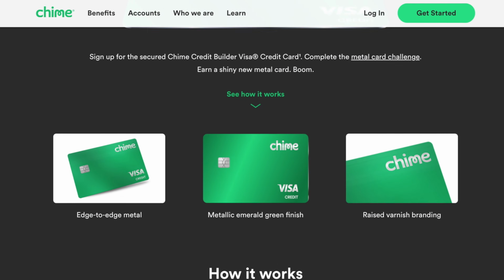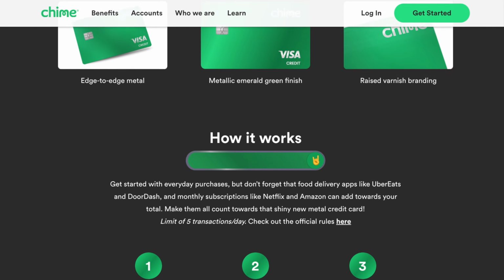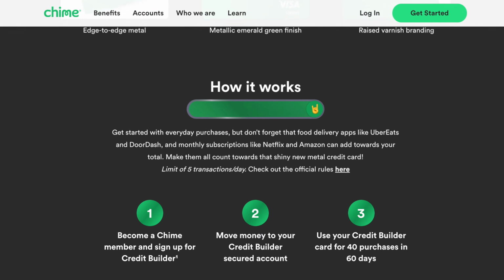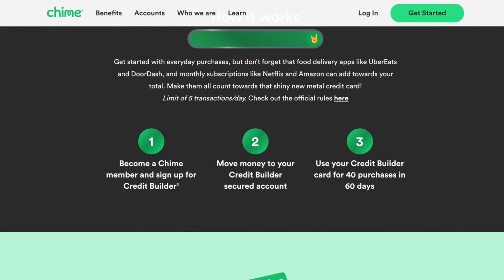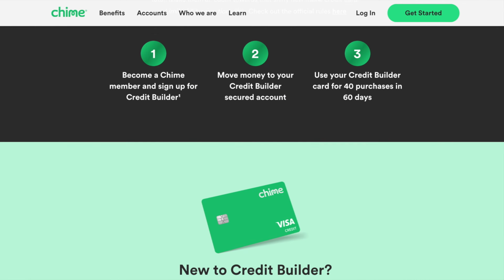Well, if we head over to Chime's website, they actually have an entire page detailing everything that you need to know about this product and, more importantly, how you can get it. So as you can see, this card has that metallic emerald green finish and, of course, the premium metal feel and weight that we all love. So if you've had a card like the Apple credit card or one of the higher-end American Express cards, then this one is probably going to be very similar to that as far as look and feel are concerned.